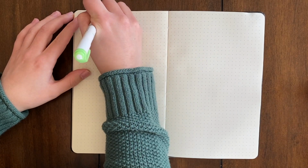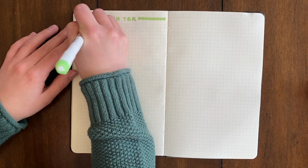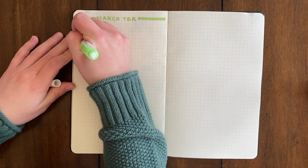The next spreads I'm going to be working on, as always, are my TBR and reading schedule pages. In March, I've decided to be a little bit more ambitious than I was last month, because honestly, I think when I'm more ambitious, I end up reading more. So we're trying that this month.